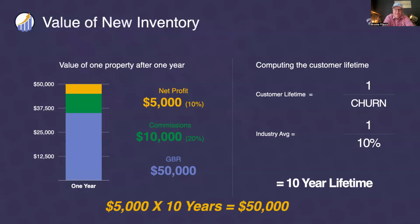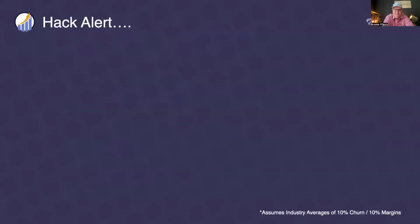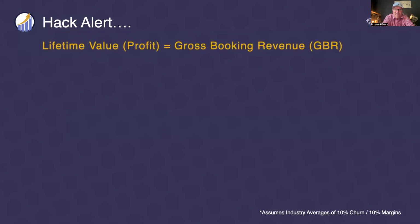That means your lifetime value is 50,000. And you'll notice, convenient here, the 50,000 in gross booking revenue, 50,000 in lifetime value. So here's a hack alert. Assuming you fall within industry averages within your churn rate and then your net profit margins, your lifetime value is equal to your gross booking revenue. So this is a real easy formula.